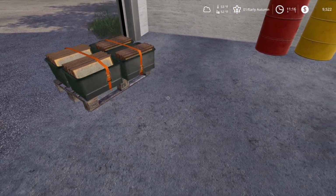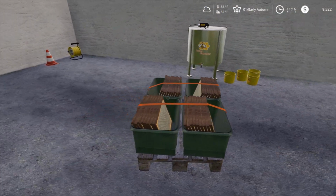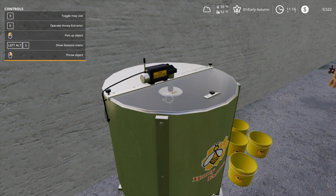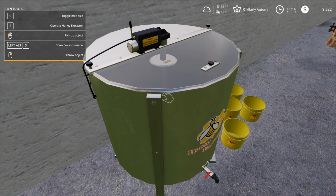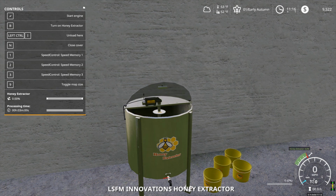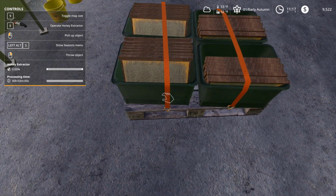Where's Mr. NPC when you got work to do? Come on, get over here. Alright, so there's our honeycomb, and now this thing, let me see. I don't have super strength on, do I? Oh no, I was about to say, I'm not cheating. I think you gotta get inside there, open the cover, there we go, and then we need our comb.